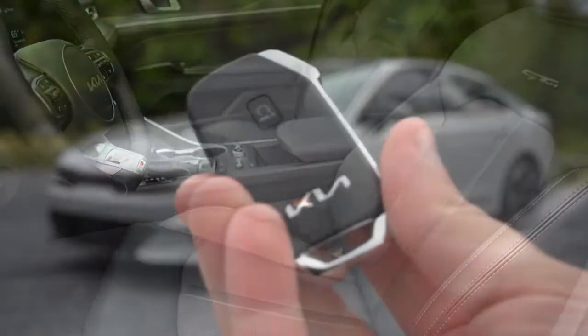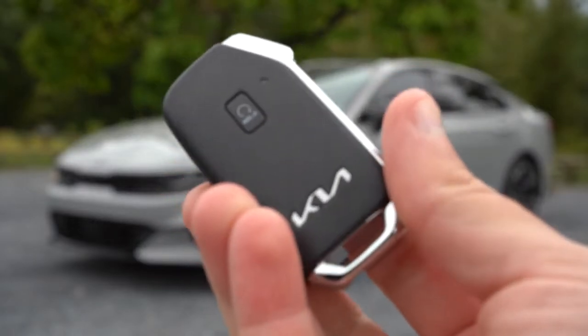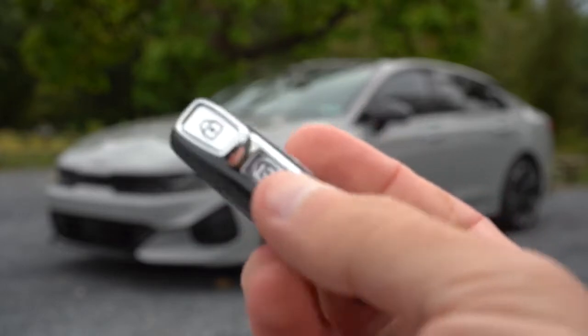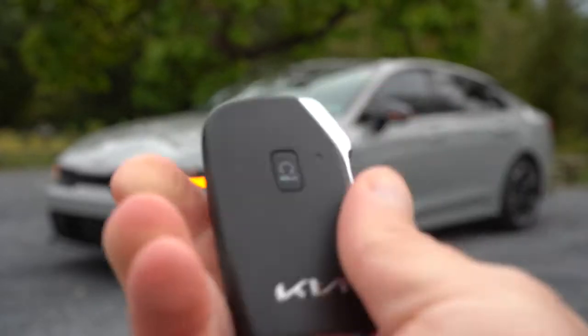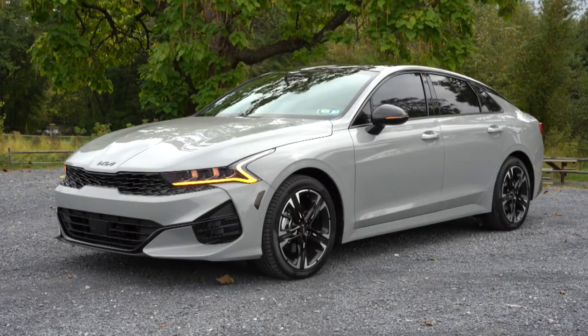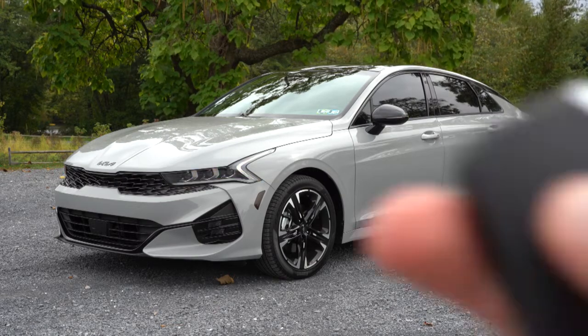Then when it comes to the startup, let me start by showing you guys the key here. You do have the Kia logo on the one side along with the remote start. That's the hold circular button there. That's going to be a remote start. But all of your buttons essentially are located on the side of the key. You got lock, unlock, and that button to pop the rear trunk, but it is all keyless entry with a push button start if you go with any of the trim levels but the LX.